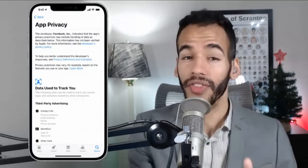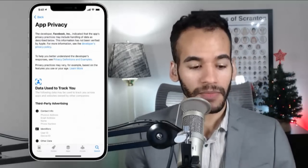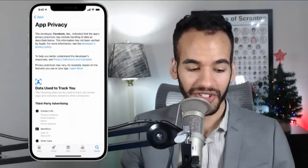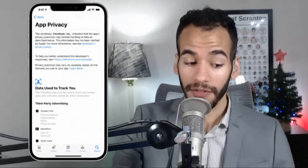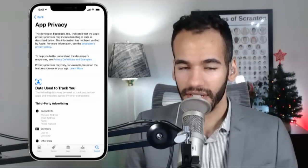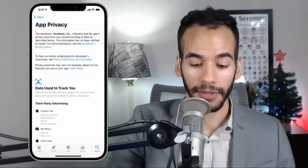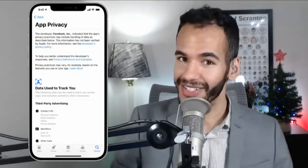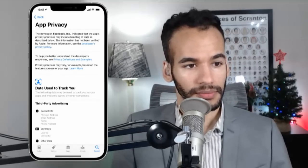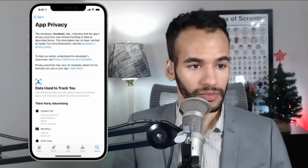Now, this is an important point that I'm going to read verbatim because I think people need to understand it. The developer, Facebook Inc., indicated that the app's privacy practices may include handling of data as described below. This information has not been verified by Apple. For more information, see the developer's privacy policy. So Apple requires a developer to add this information, but it is not then verified by Apple. It's not vetted by Apple. So it is on the developer to be honest, forthright, and forthcoming about the things that they do. If you think about it, there's no way Apple could go into the Facebook offices and say, show us what you're saving. Exactly. So you can't expect Apple to verify this.